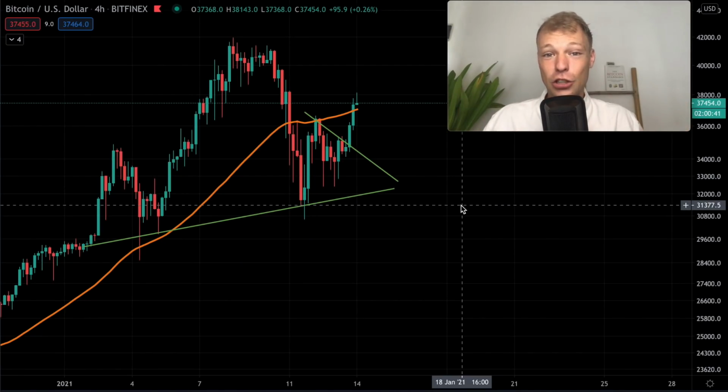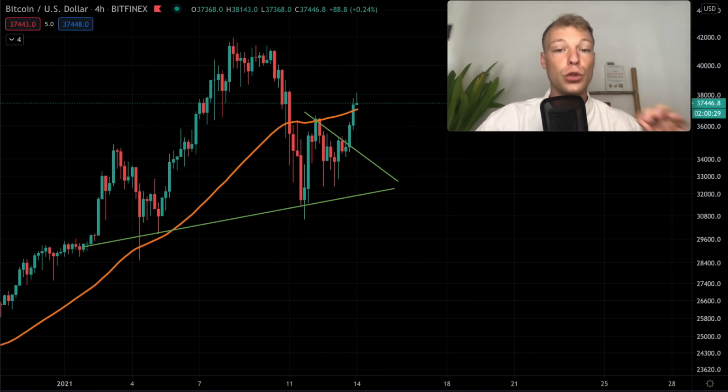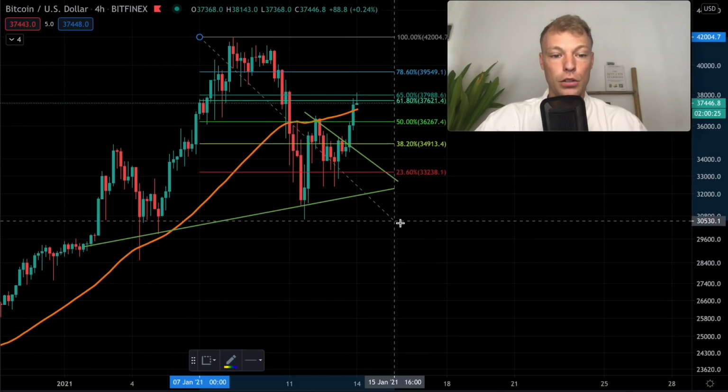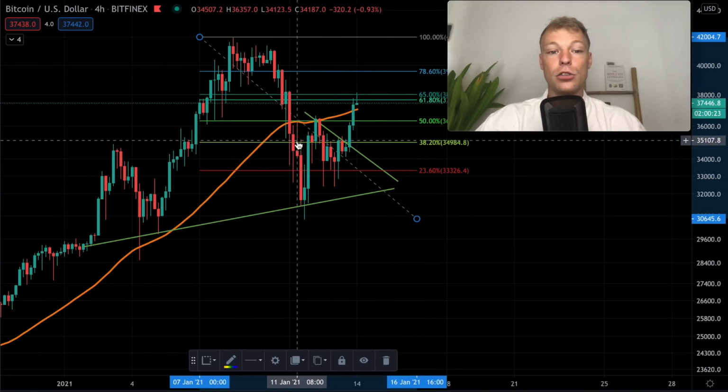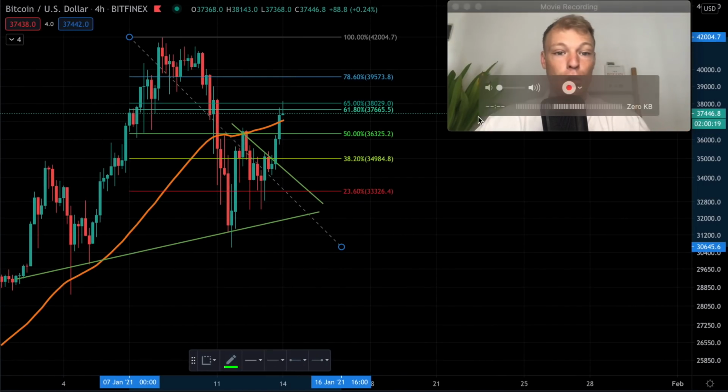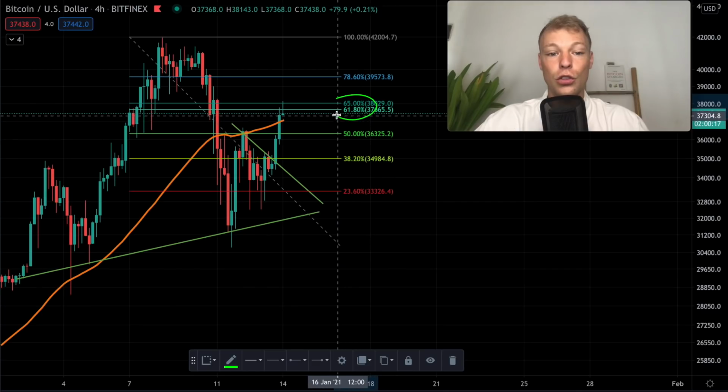However, guys, this does not confirm right now that we are going to start an uptrend. This is just the first sign which is making us alert that, hey, Bitcoin might want to try and push to higher levels. First of all, guys, I want to use the Fibonacci retracement tool right here from the top till the bottom. Then we can see that right now Bitcoin is testing a very important key resistance level, which is the Fibonacci golden ratio.